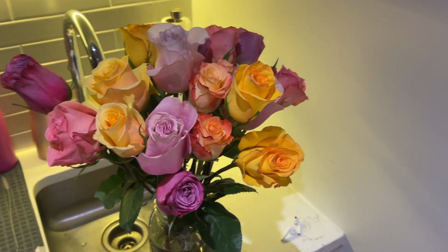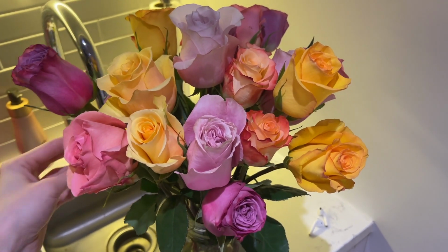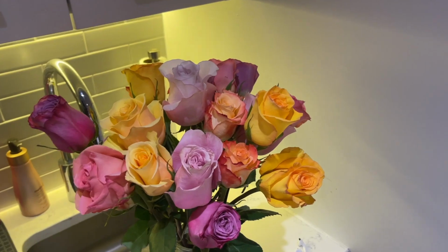Thanks, Moo. These are how the flowers turned out. They are so freaking pretty. Oh my gosh, I can't wait to see them all bloom.